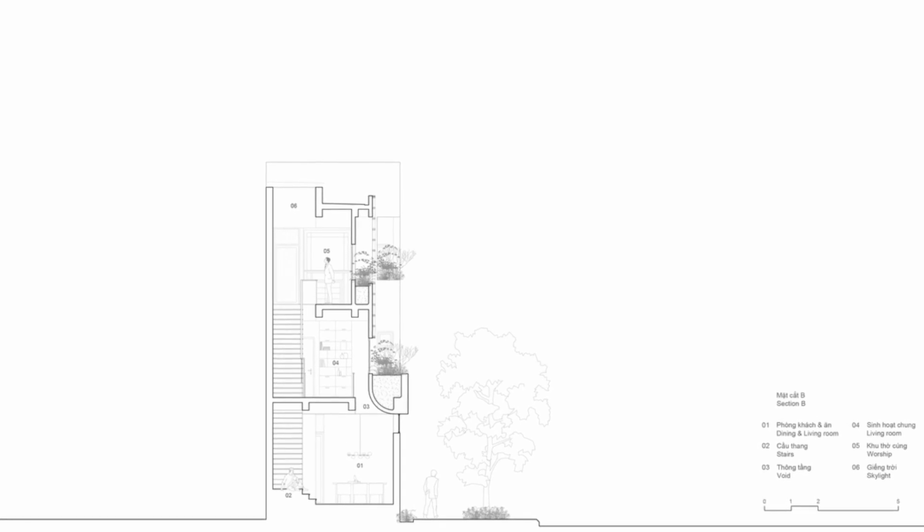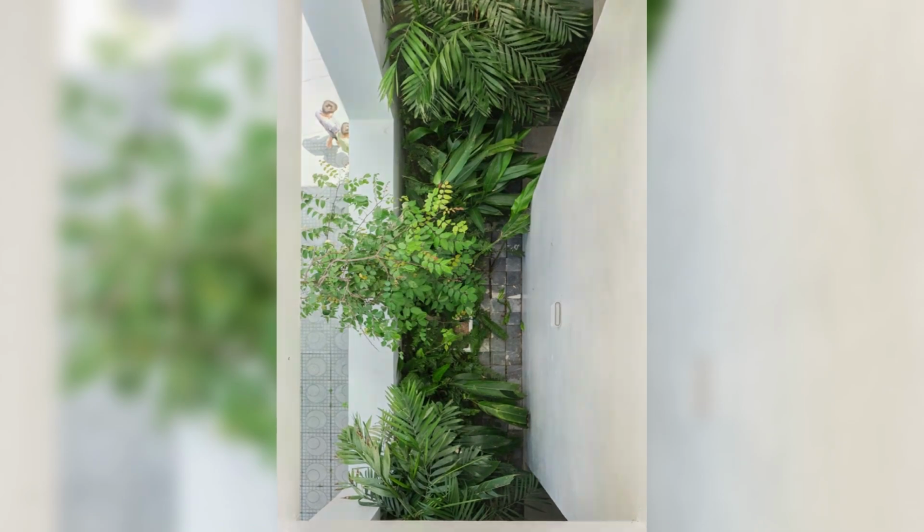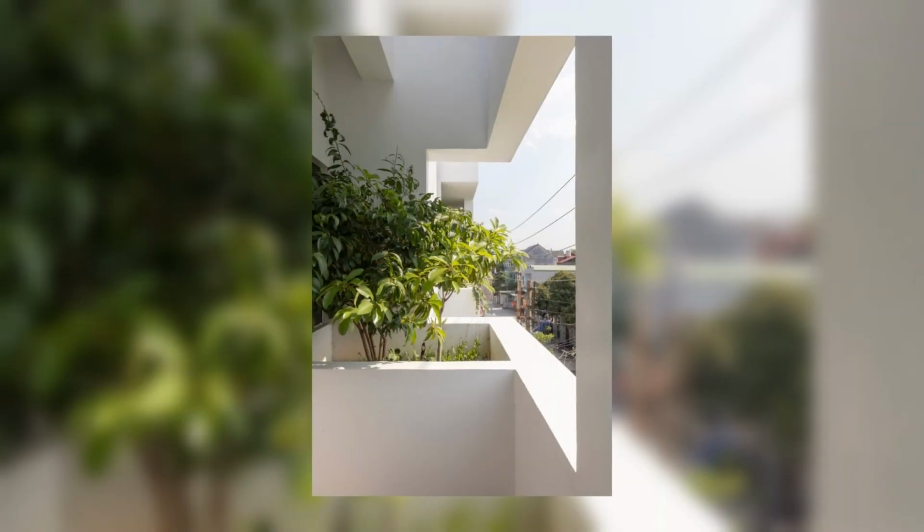Simplicity in color design and finishing materials is the idea we aim for. Most materials used for the project are reinforced concrete, volcanic stone cladding, ventilated bricks, glass, and especially green trees.